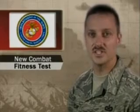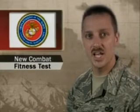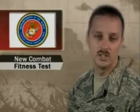The new combat fitness test also includes a combat course, which requires Marines to imitate several combat actions such as low crawling, carrying ammunition cans, throwing grenades, and carrying casualties, with a lot of sprinting in between. So these were the types of motions that our commanders felt would be the types of things that a Marine might normally perform in combat, and we just want them ready to do so. More information on the new combat fitness test is available online at Marines.mil.